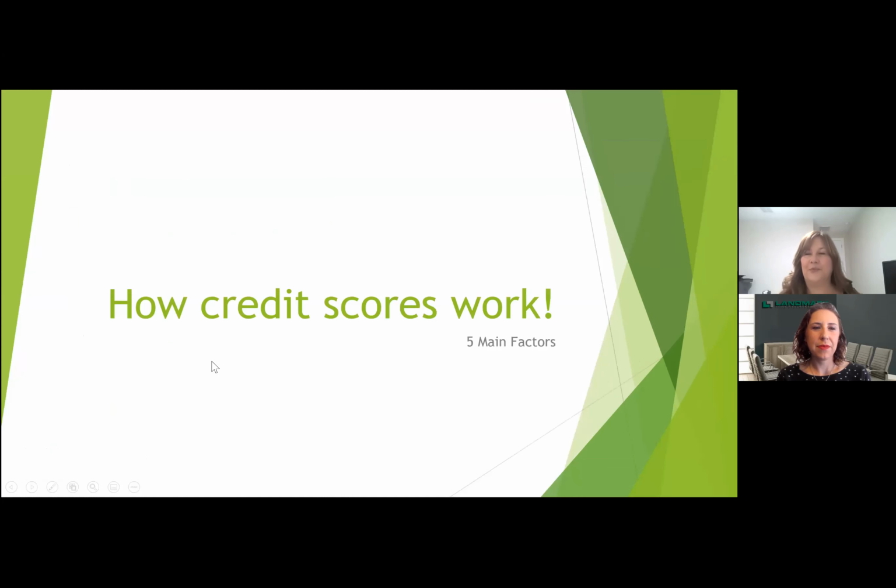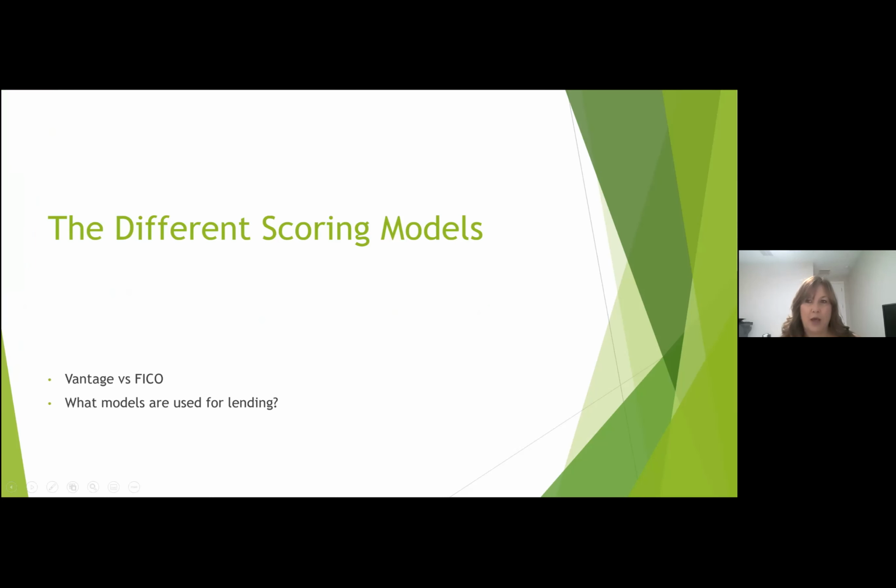Okay, so for today, it's how credit scores work, and we're going to go through the 5 main factors of credit scoring. But first, we're going to talk about the different scoring models. There's not 2, there's about 54 actually. There's literally dozens of them. But we're going to talk about the 2 today that really factor the most in people's lives, because most people are looking at Vantage scores versus FICO scores. And there's also several types of FICO.